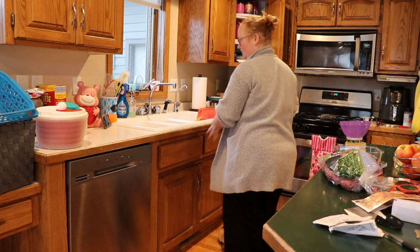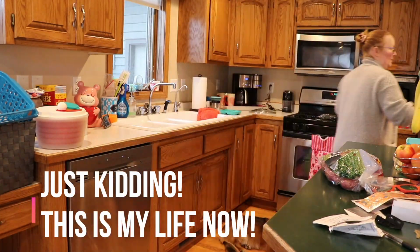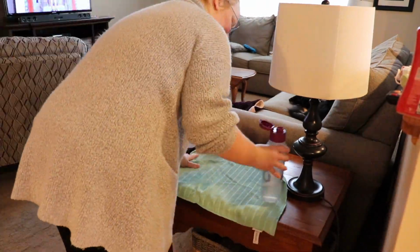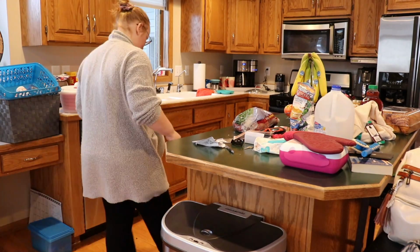So we did work on those dishes, and again, as parents, you understand you're doing one thing and then you have to go clean up a mess that happened somewhere else. So I had to clean up a little water spill, and then back to the kitchen.